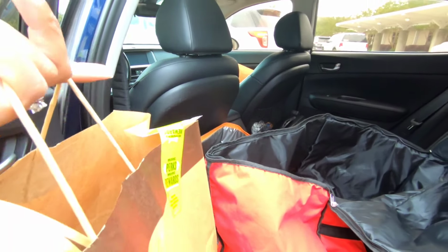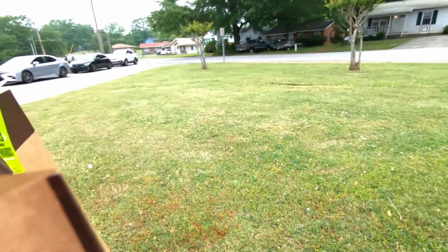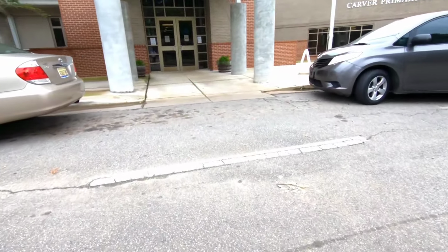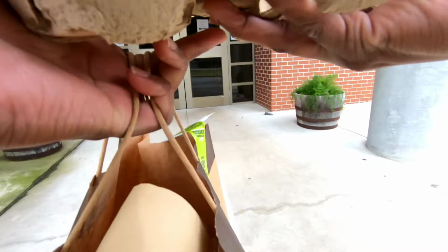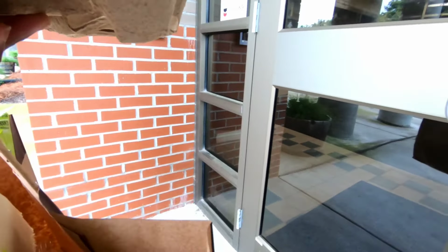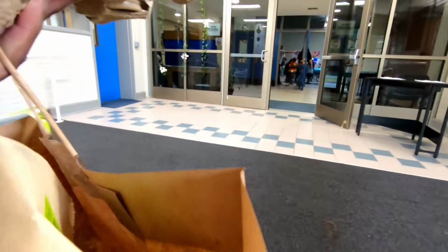And you guys, I'm gonna give y'all another fun fact. I used to go to this school when I was younger, in elementary. This was my elementary school. Haven't been here in years. This is so different.